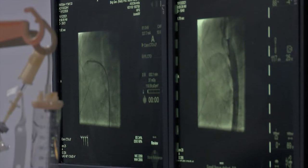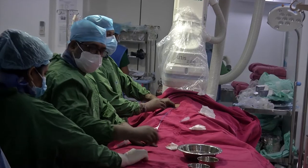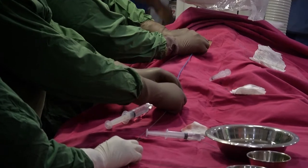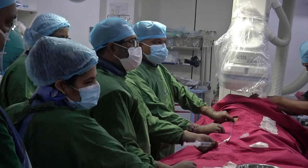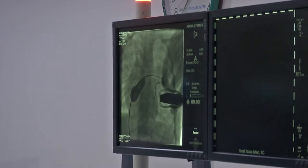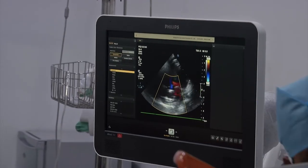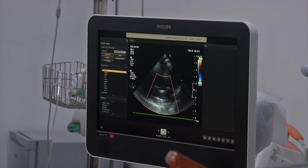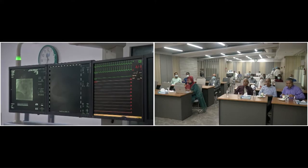The second case is going on. She is Fatema, and she is only 1.3 years old, 11 kg, and she was diagnosed as a case of PDA, having complaints of recurring respiratory infections. You are seeing that there is total occlusion of flow, which is known as stop flow. So there is stop flow now, and in the fluoroscopy we are seeing that there is waist formation.